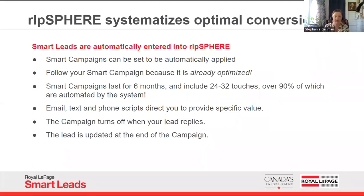The rlpSPHERE system really does optimize your lead conversion. So what do I mean by that? Well, all the leads that you accept from Smart Leads, so these are leads that come in from rlpSPHERE, are automatically entered into your CRM. You don't have to do anything, no manual entry. Then when activated, the Smart campaigns will automatically apply to your leads.